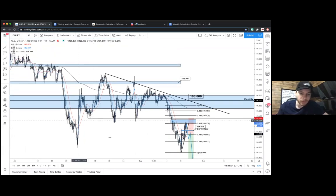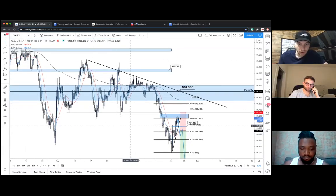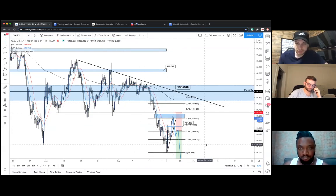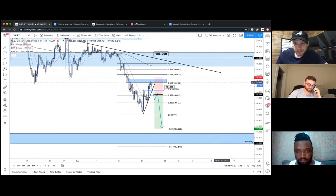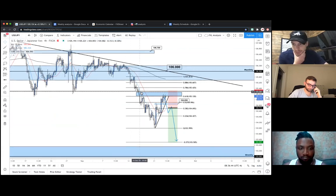We know that DXY likes forming these descending triangles, and they are continuation patterns in line with the trend. So we have lots of lower highs. We're expecting it to break out of support, right? Break lower, retest this resistance, and then go for a significant bearish leg to the downside, right? So here we go. Here is this break. Here was this break of 105.3, right?